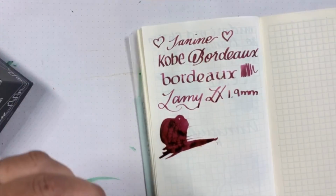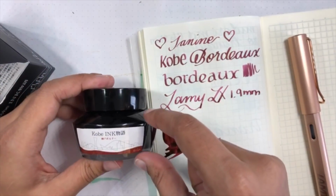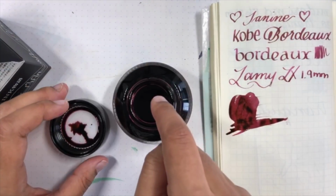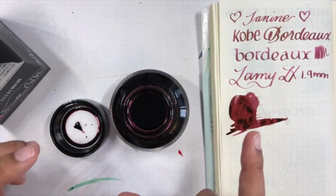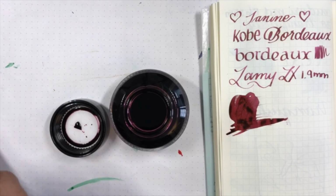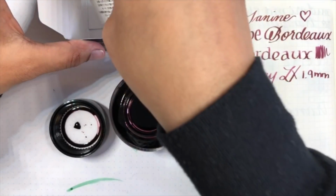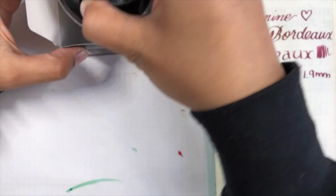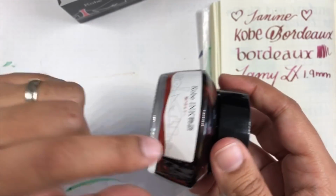Oh, one thing I should point out. If you are familiar with Sailor bottles, you will know that they always come with the little cup inside. So you open it up, it's got that little plastic, a tiny little cup right here. Now, these do not have that. So, personally, I always take out the cup immediately. That's the first thing I do because I absolutely despise them and I do not understand why they are in there because I don't find them useful. And I'm very pleased to report that the Kobe inks do not have that. Hooray! Okay. It has a cute little label that has a color matched thing here, but I think this is more brown than is accurate.